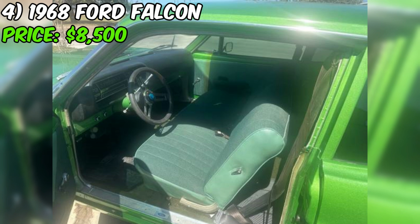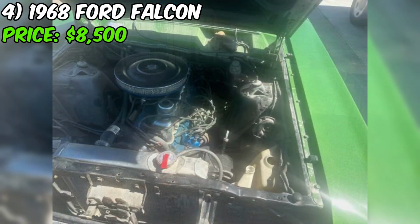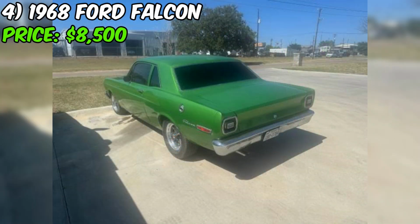First off, let's talk about the condition of this Falcon. The seller is upfront about the fact that the car has some light hail damage, which is visible in the photos provided. While this may be a drawback for some buyers, it's important to appreciate the seller's honesty about the car's condition. They're not trying to hide anything, which is a good sign.